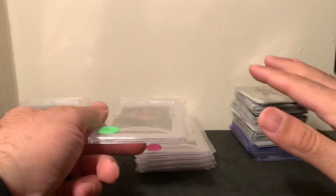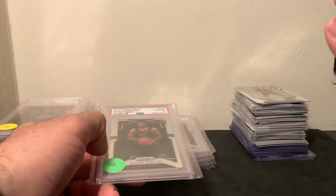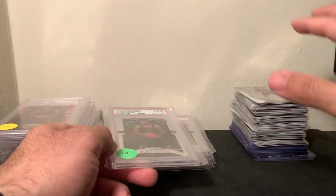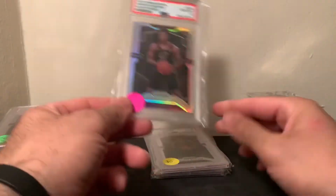So if you have 2 players that you like equally and one player sells for a fifth of the other guy, you should just pick up the guy who's going for a fifth. Obviously, you want to cover your base and pick up a few of his cards. But yeah, we got a couple more silvers right here.